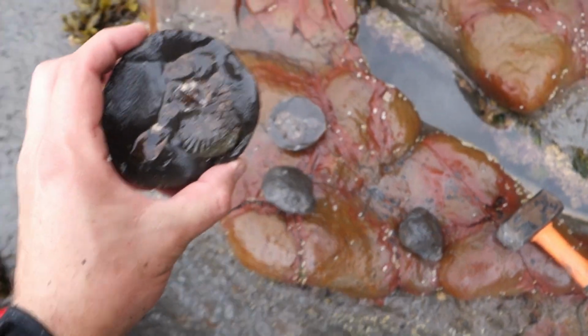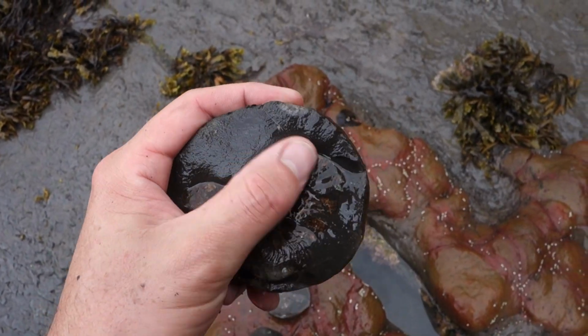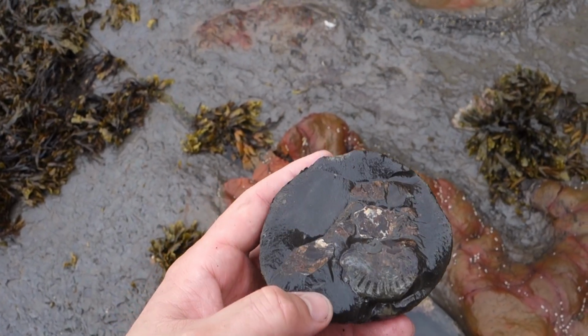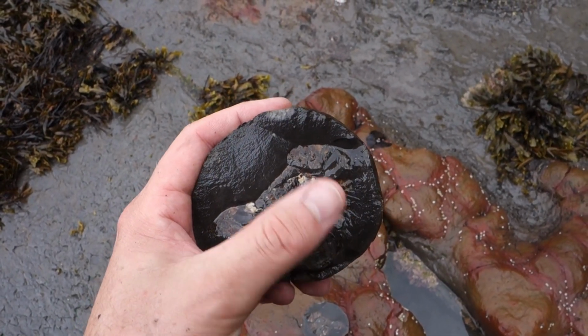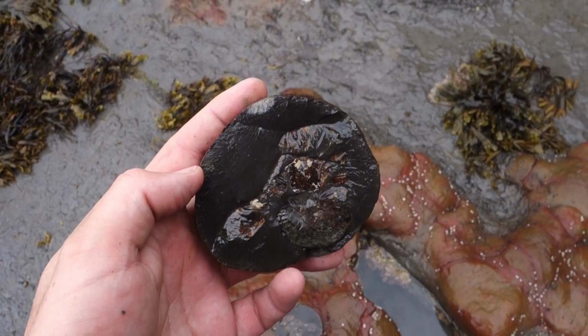What was a very big and at one stage nice Elegantissirus, but the outer parts of this big whorl seem to have shattered. It's a bit of a shame, but I might still take it because it's kind of interesting. I'd like to see if I can get this bit off and then have the main bit within an exploded outer body chamber. I think that'd look quite nice if that comes out.